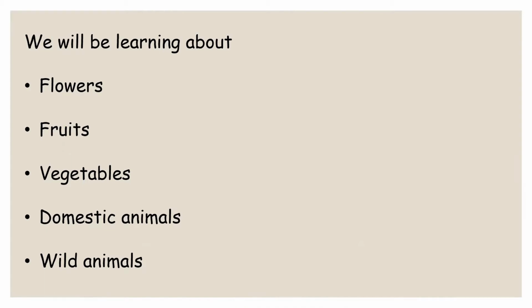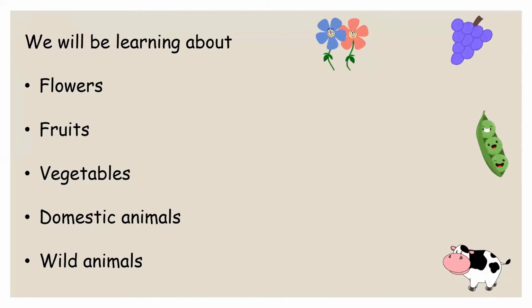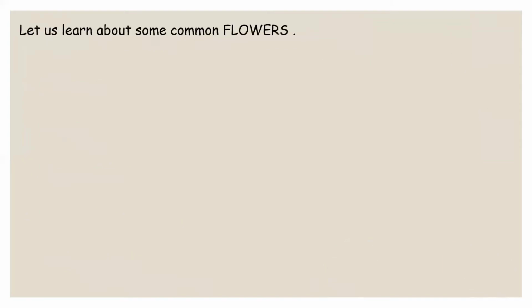Today we will be learning about some common flowers, some common fruits, some common vegetables, domestic animals, and wild animals. Let us first begin with some common flowers.